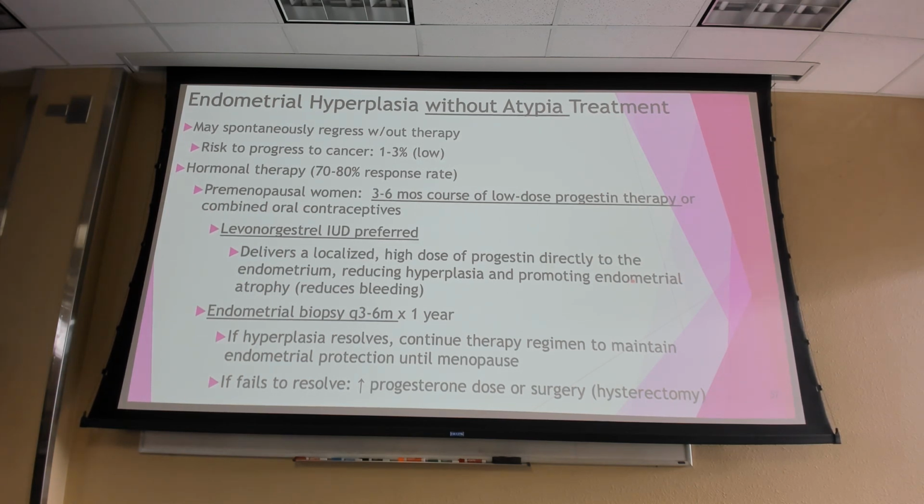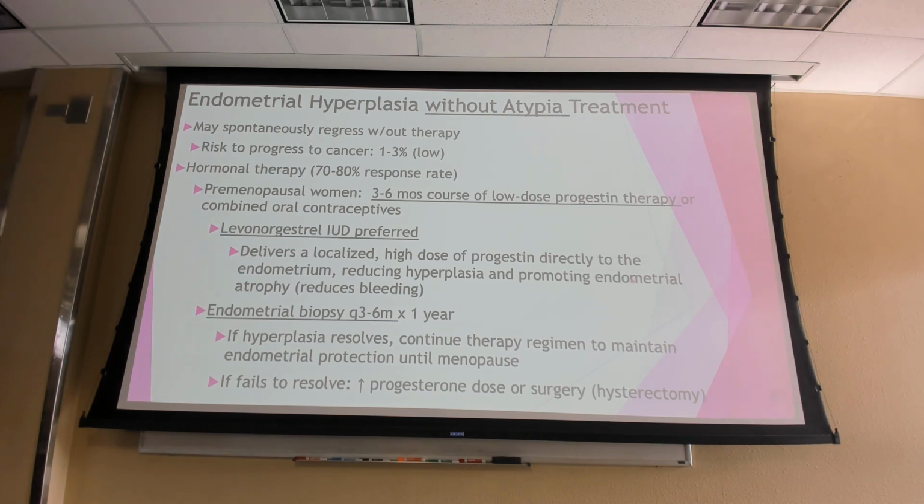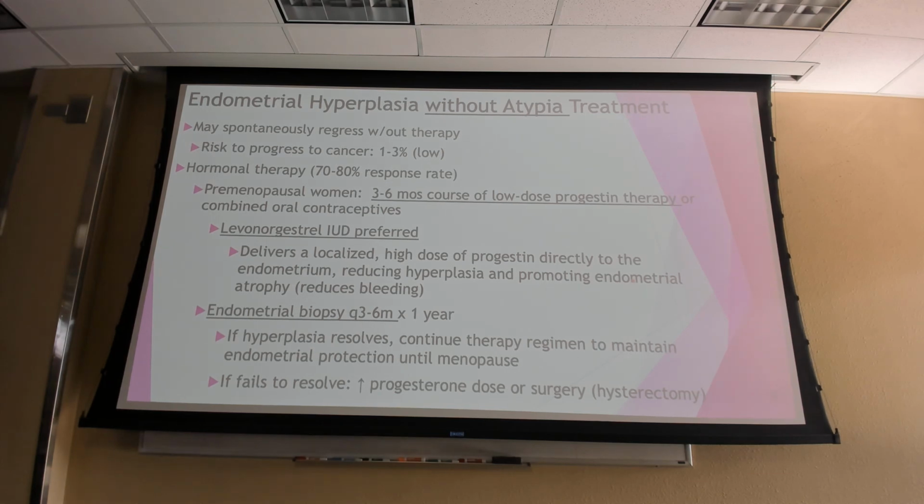Okay? In a good portion of these patients, it will just go away on its own, spontaneously regress. Very low risk for cancer progression, 1 to 3% over the next really 5 to 10 years. Very low risk. Okay? Ultimately, they're typically going to put these patients on some sort of treatment. Hormonal therapy gets pretty good response. In premenopausal patients, we usually do 3 to 6 months of a low dose progesterone, oftentimes in the form of that levonorgestrel IUD, because that levonorgestrel IUD gives us constant secretion of that progesterone.